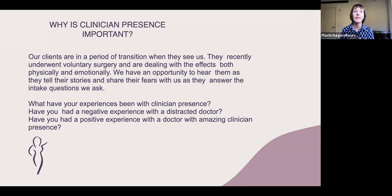So we're dealing with the effects both physically and emotionally. And as a therapist, we have the opportunity to hear them. We're not a mental health therapist. We're not guiding them. We're not talking to them. We're hearing them. And maybe that's our power, that we have this presence that they can give trust to and tell us their stories and share their fears with us as they answer the intake questions that we ask.